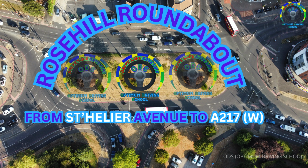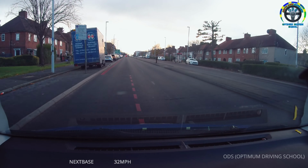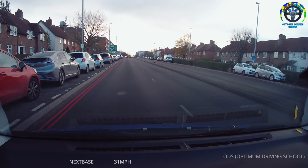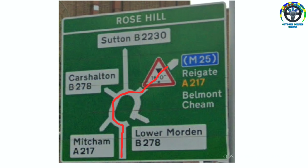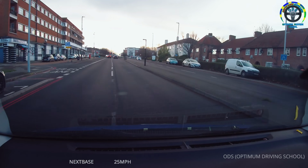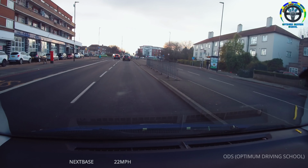We are going to learn in this video Rosehill roundabout. From St Helier Avenue, follow the sign to Reigate, Belmont, Cheam. Turn right, 4th exit. After this roundabout, move to the right lane when it is safe to do so. Follow the sign to A217 West.